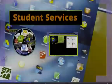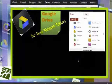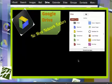So what are some of the services? New this year, we removed their network folders. They no longer have a Harker server user folder.